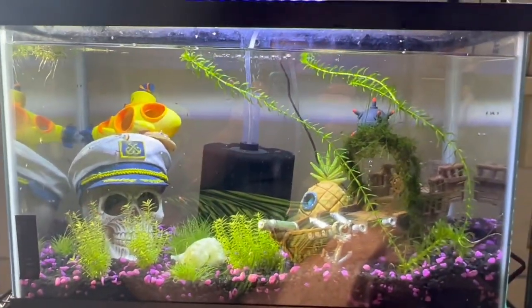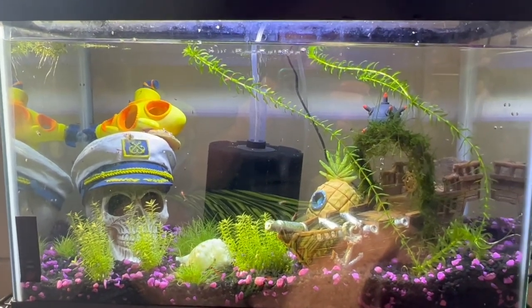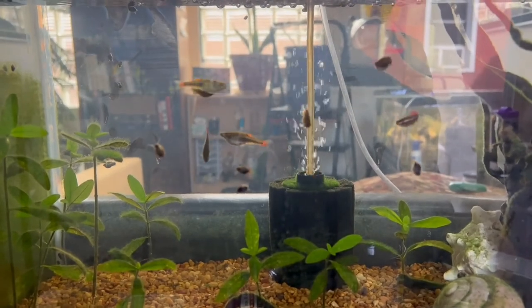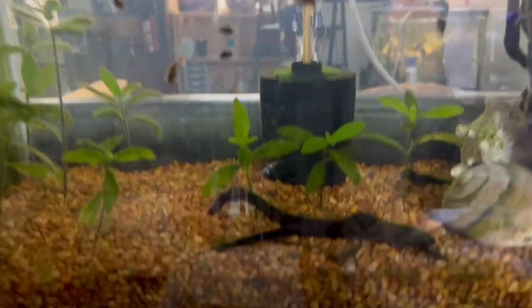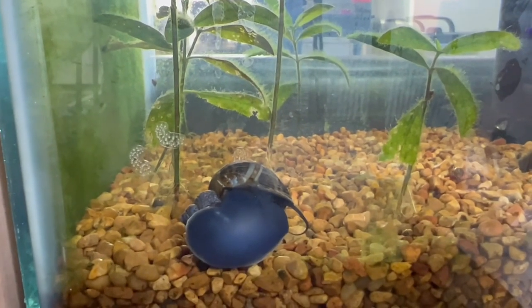So yeah, I don't know. I'm a big fan of this tank. I like it. All right, moving on. These are my white cloud, they're called white cloud mountain minnows. And I got 7 of them, along with these cool big snails. These are called mystery snails. I got one that's black, and there's another one that's yellow over there. And they're super cool. They got really cool faces. I'll upload a good picture for a good video if I get one.